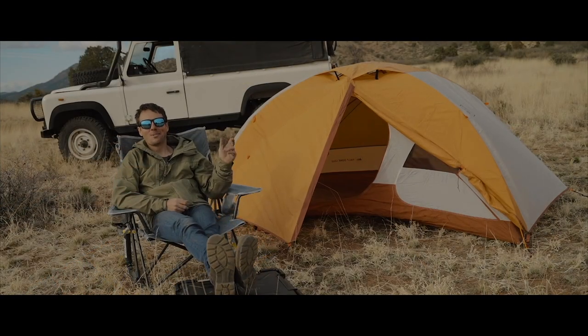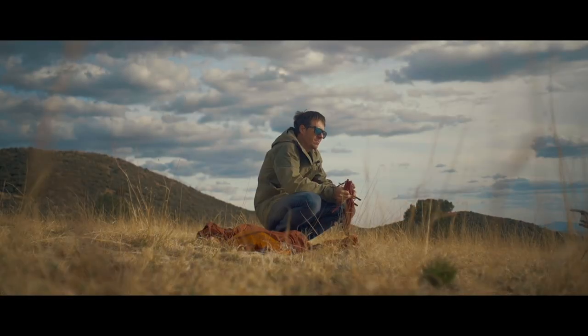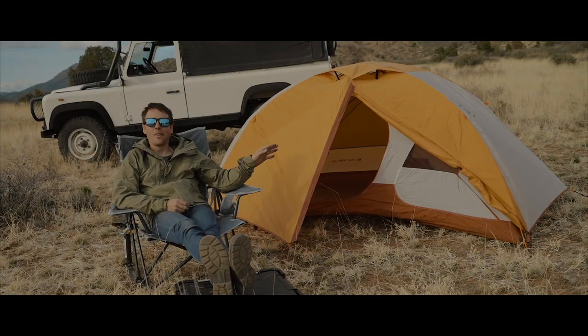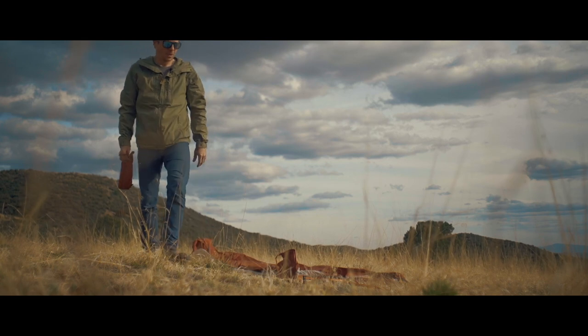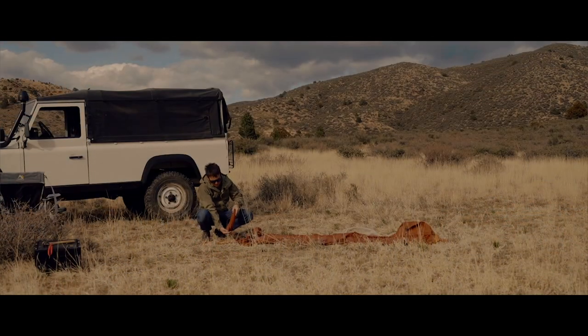Right next to me, we have the REI Half Dome 2 Plus. This is a tried and true backpacking tent. It's been around since the early 2000s, and this is not the newest one. I have to be honest with our viewers. This one I've had for quite a number of years, but the overall design is still very similar to the newest version, which they released in 2020.